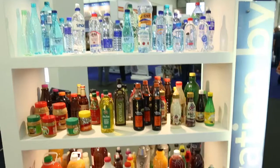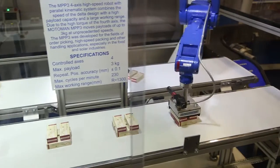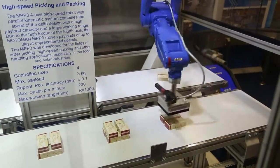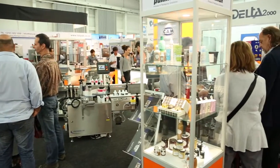This exhibition takes place on a triennial basis, once every 3 years, and this is the 6th edition of Propak Cape this year in 2014. We've grown on a steady basis to being very proud of delivering our largest ever Propak Cape this year, covering over 5,000 square meters of net space.